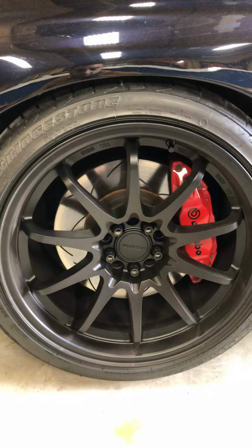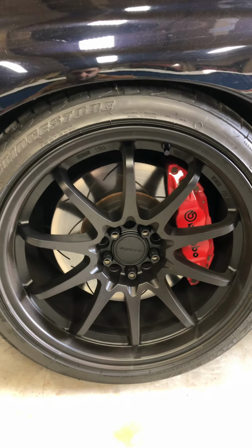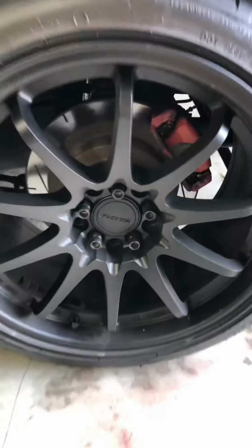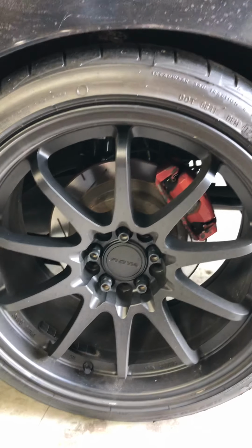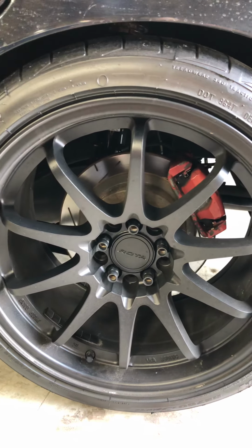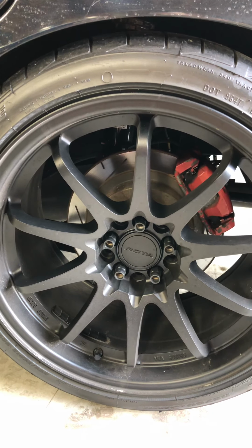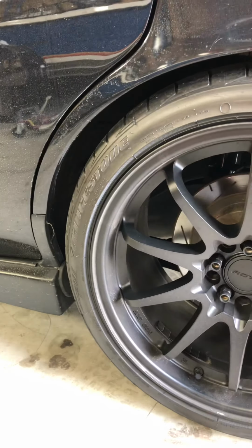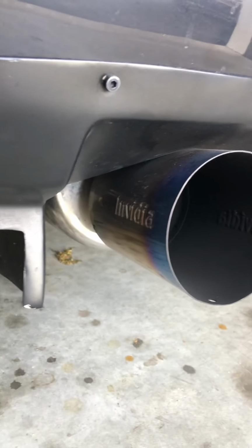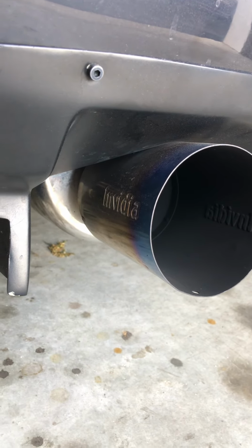It's got STI Brembos up front with DBA rotors, and just upgraded the bracket for the brake caliper so I can fit a little bit bigger disc on it, and has an NVIDIA version 2 downpipe, catless, and the old NVIDIA G200 that was actually on my STI.